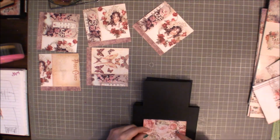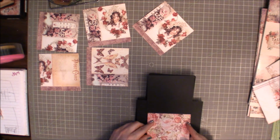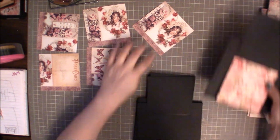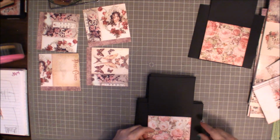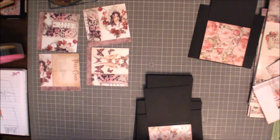Okay. This one goes right here. Back of this paper is so beautiful. It's so hard choosing what papers to use. That's a bummer. Such a bummer.